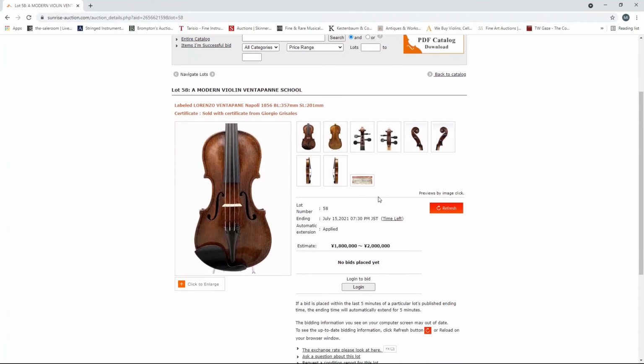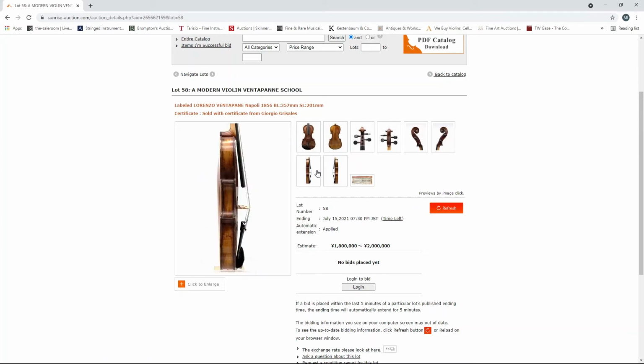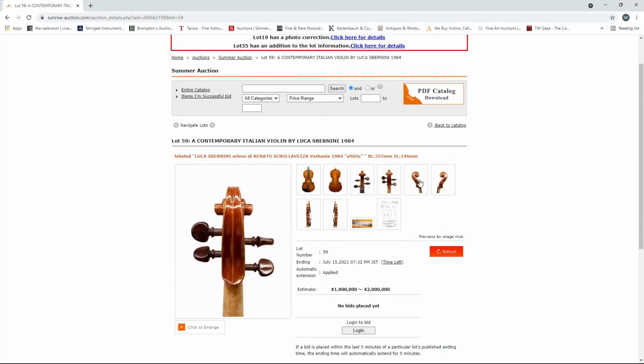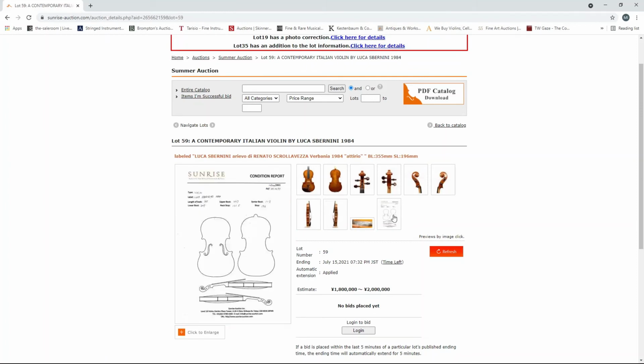Modern violin, Ventapane School, labelled Lorenzo Ventapane, 357 back, certificate from Giorgio Grisales. That's once again in that 10 to 12 range, which is probably a bit more believable. It's a little bit rough in places there. Okay, a contemporary Italian violin by Luca Cernini or Spranini, 1984. I'm terrible at pronouncing that. 355 back. This is the same kind of 10 to 12,000 area. Another condition report, but not much information on there.